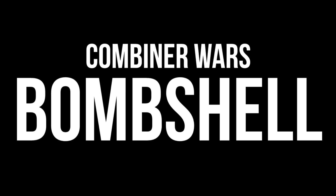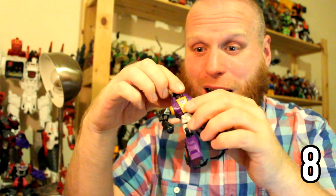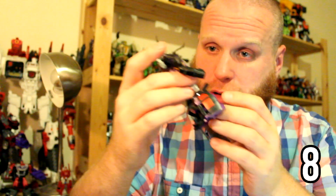Oh, it's Combiner Wars Bombshell! Ugh, it's Combiner Wars Bombshell. This is one of those guys who you assume must just have the Combiner Wars name on it because that is what is going on. They don't really belong to any particular Combiner team. He's an Insecticon. Oh, mate, he goes with Scrapnel. He goes lousy with Kickback. But he goes very well with Scrapnel. Oh, he's so cute though.